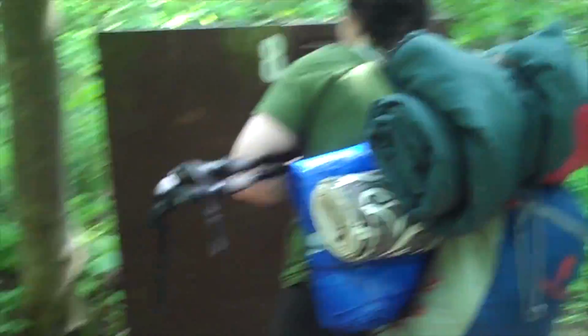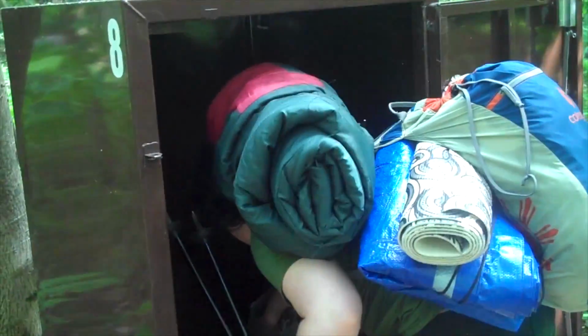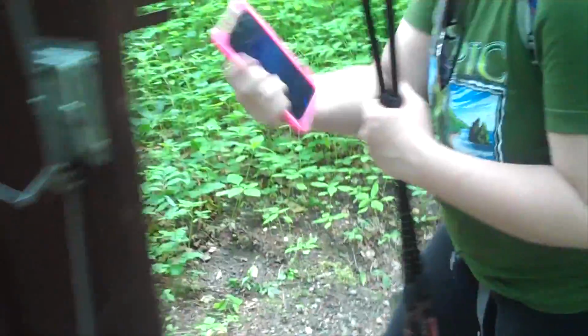So we haven't really talked much about the bear locker in these videos, but yeah, it's easier than a bear bag. Bears can't get in there. You pretty much have to have fingers to open that lock. But easier than hanging a bear bag. Just slam your food in there. Bear can't get to it.